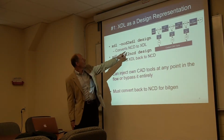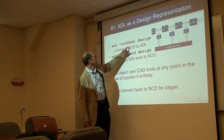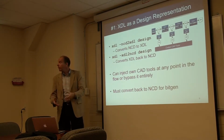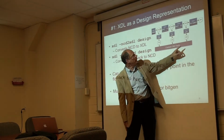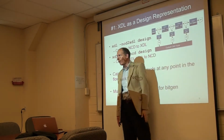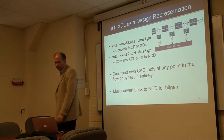Well, we'll just talk about the first one for right now. If you want to take and convert a design at any one of these stages into an XDL representation, this is the command for that. After you've manipulated your XDL and you want to put it back in, this is the command for that. So you can inject yourself anywhere along here. We tend to inject ourselves here at the very last stage, right before the bitstream gets generated. But you can inject yourself anywhere along here if you like.